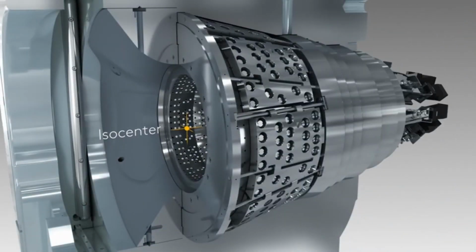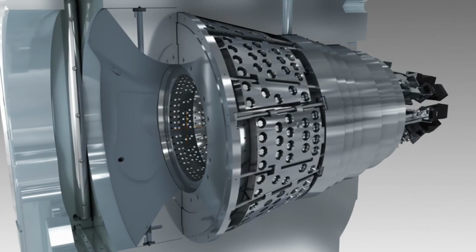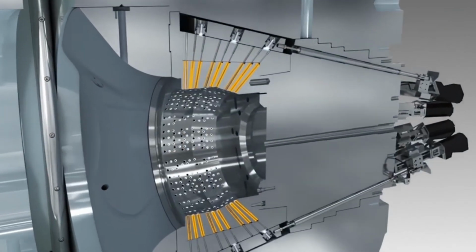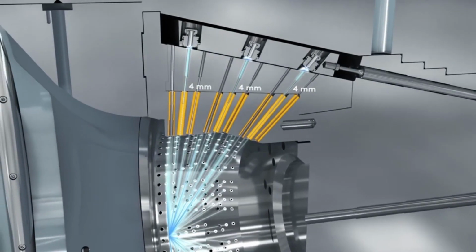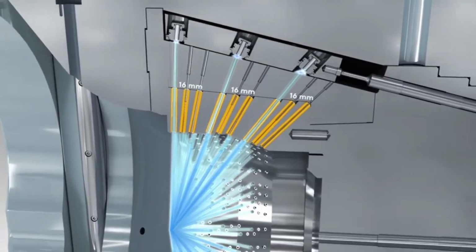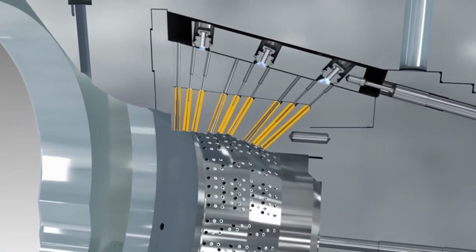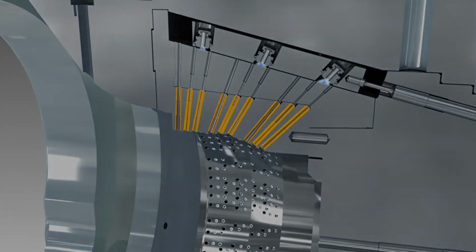The size of the beams can be adjusted by independently moving the sources in each sector to one of 4 available collimator positions, creating beams of 4 millimeters, 8 millimeters, or 16 millimeters in diameter. When treatment is paused or completed, the sources are moved into a shielded position, the closed collimator position.